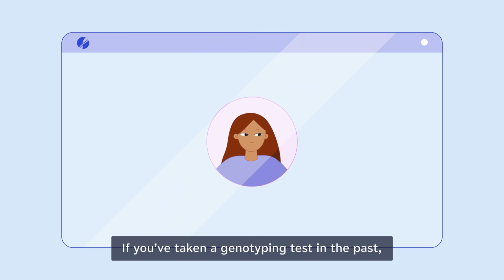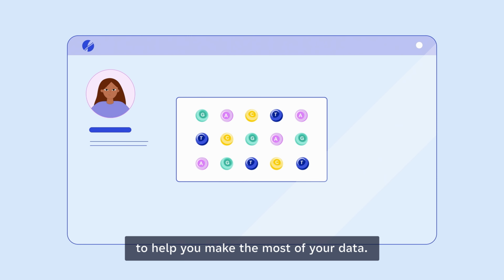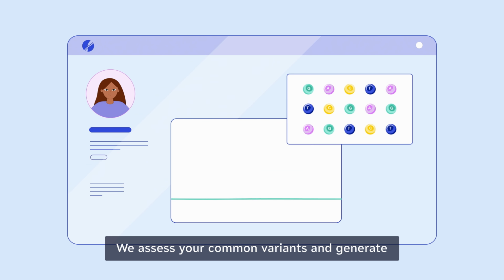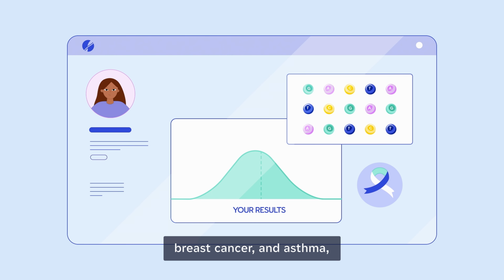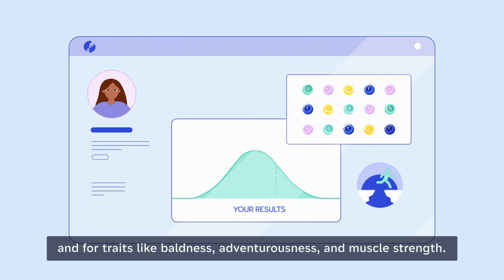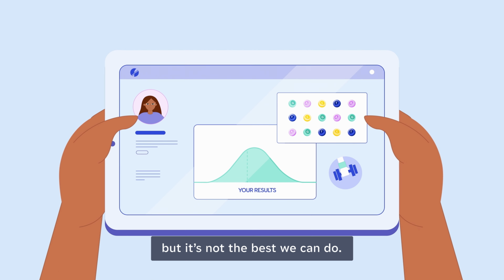If you've taken a genotyping test in the past, Nucleus can use this new knowledge to help you make the most of your data. We assess your common variants and generate individual genetic scores that show you what your risks may be for diseases like insomnia, breast cancer, and asthma, and for traits like baldness, adventurousness, and muscle strength. That's helpful, but it's not the best we can do.